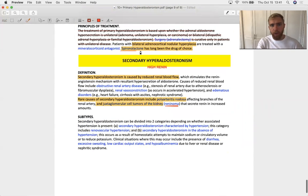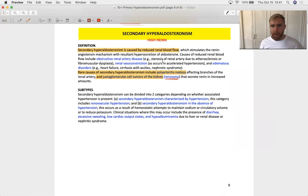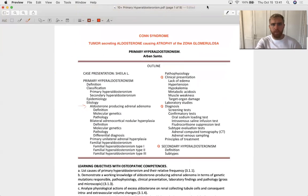You've got to give them spironolactone. It's going to antagonize aldosterone. Then finally, secondary hyperaldosteronism. Patient has high renin. It's due to low blood volume. Give them saline, see if it corrects itself. If it does, it's secondary hyperaldosteronism. And that's all we got.